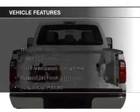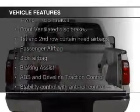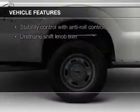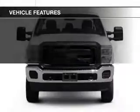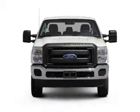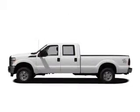The features include leather seats, Sirius XM satellite radio, steering wheel controls, trailer hitch, auto-dimming mirrors, dual temperature control, automatic climate control, a tilt and telescopic steering wheel, an alarm system, power seats.